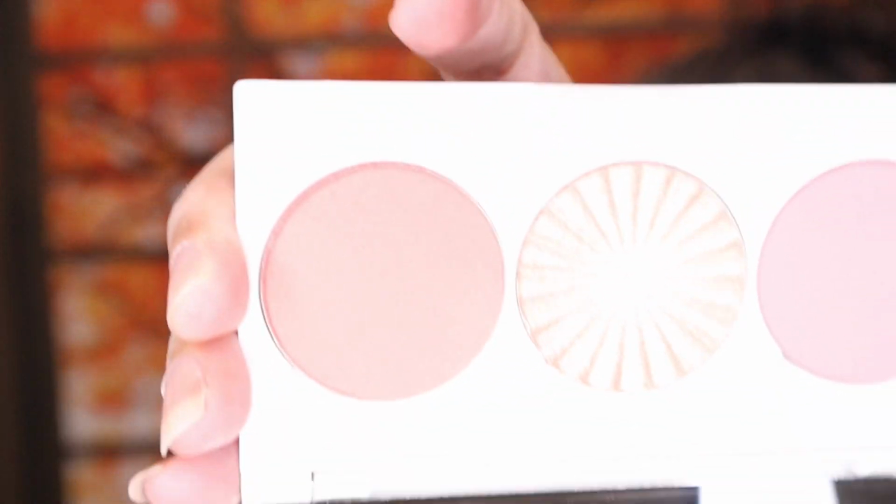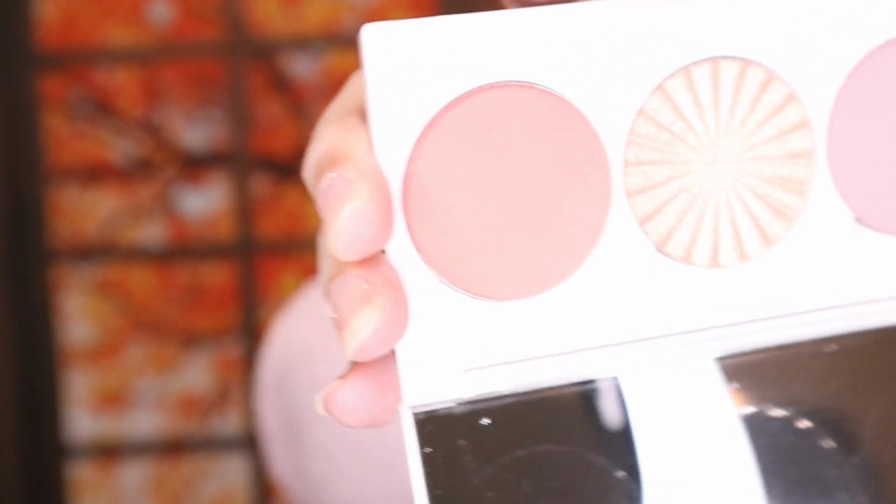This mirror on this side, and here's what she looks like. I have so many blushes that I'm either going to do this one in this giveaway or an upcoming one, because there's no sense in having a gazillion blushes, and blushes take forever to go through. So I'd much rather pass it on to one of you guys.